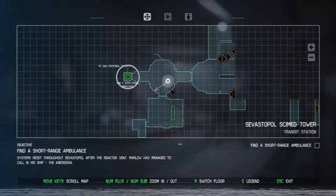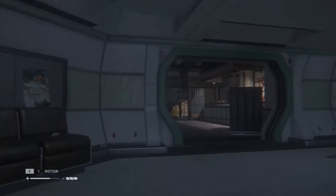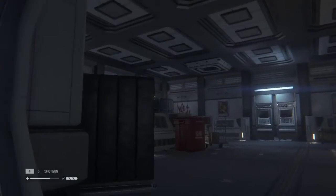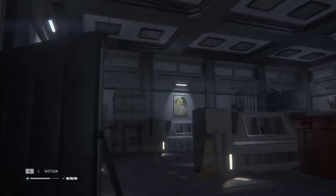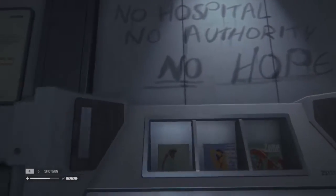All right, where are we going? I don't know where we're going. We're going straight ahead. What's over this way? Have we come from here before? Have we been here? I don't know. I'm just going to stick my head in and see what we see. No hospital, no authority, no hope.